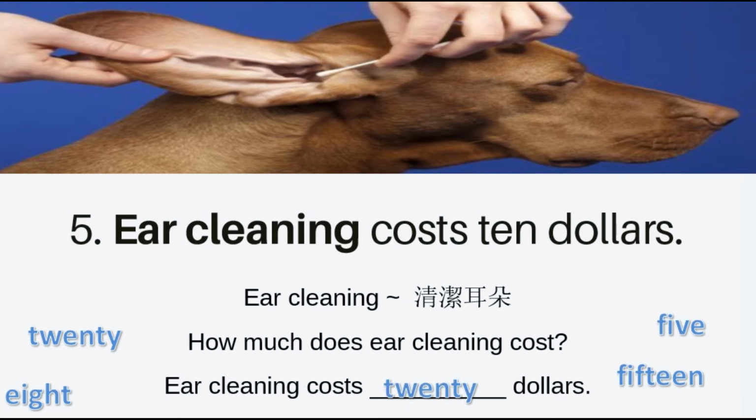Ear cleaning costs $20. Ear cleaning costs $5. How much does ear cleaning cost? Say it now.